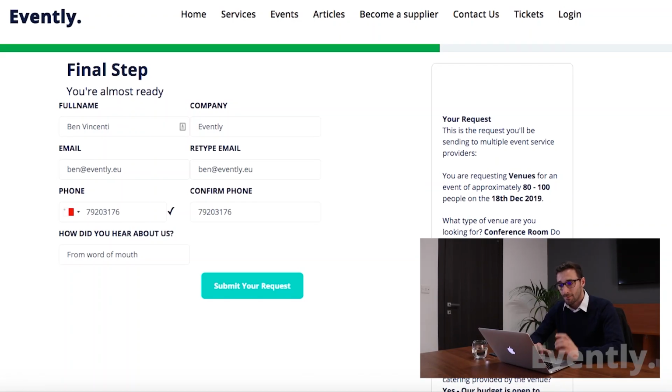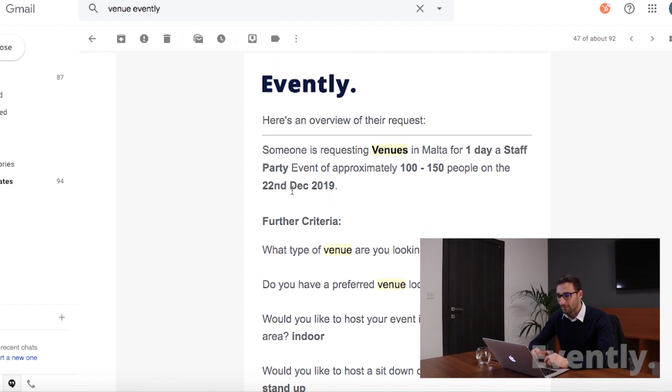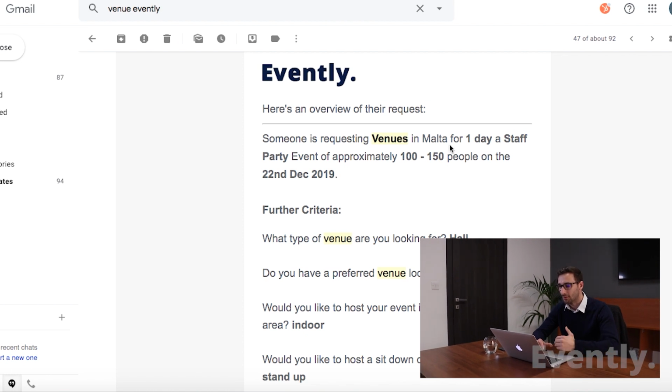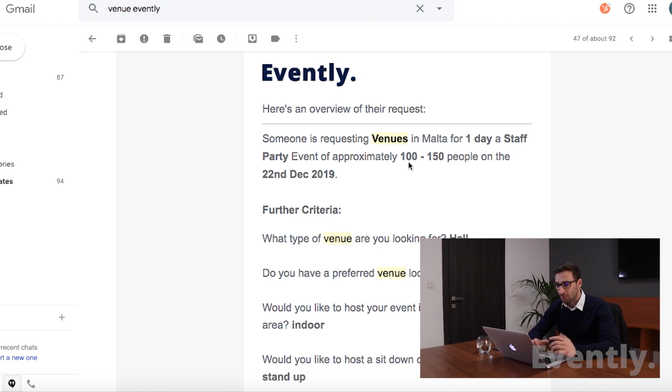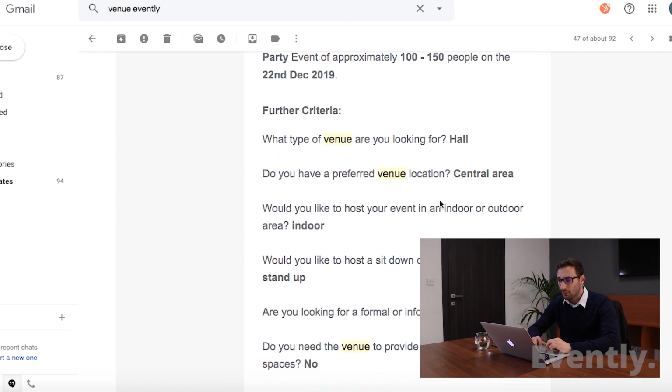At this point, the user receives an email to activate or verify their account. Once they verify, this request is going to be sent to any venue on our platform that matches that criteria. I'm going to show you how that criteria is set up. But once they do verify their email, this is what you would receive as a venue. So you're going to receive an email directly in your inbox with all the details up front. In bold, you can see that they're looking for 1-day staff party, 100 to 150 people, 22nd December. And the venue is a hall in the central area.